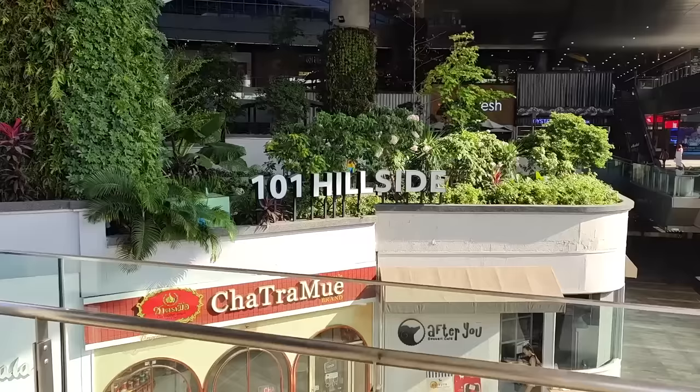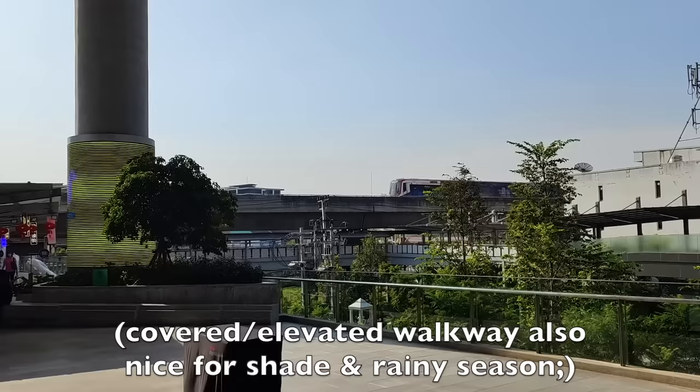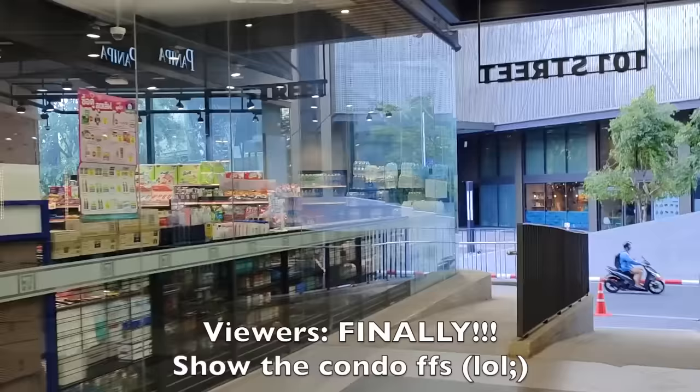True digital park. Condo. Oh, SkyTrain. Perfect. It's right next to a SkyTrain station. In fact, it's connected to it with a walkway. Can't beat that.